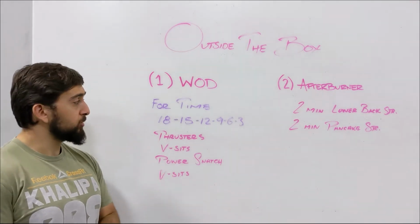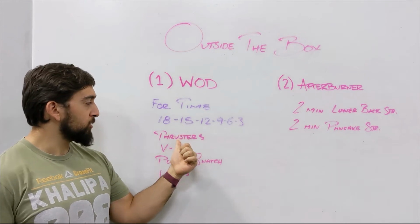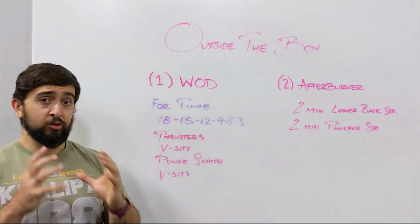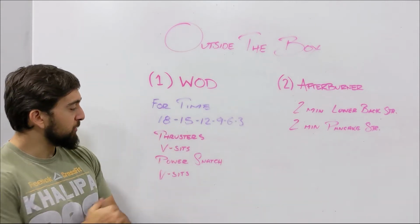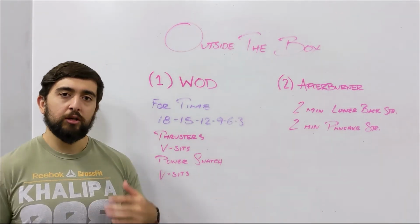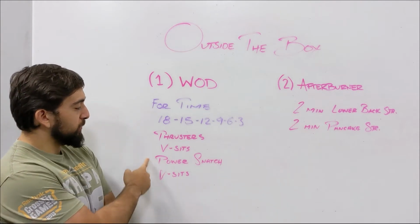A challenge is a good way to keep your intensity high, by doing this unbroken. So for thrusters, whatever you choose today, whether it be dual objects or just a single object, try to keep that 18 unbroken. Same thing with the power snatches. Even if you're going off the floor and switching, let's try to keep it moving for all 18 reps. V-sits are going to be the challenging part.